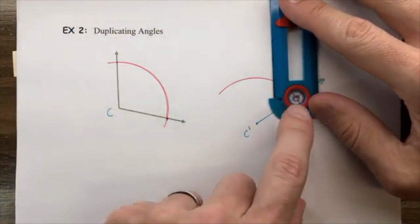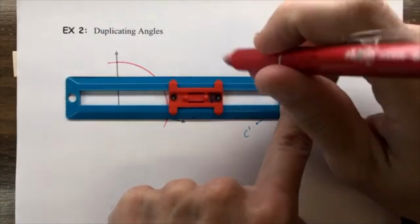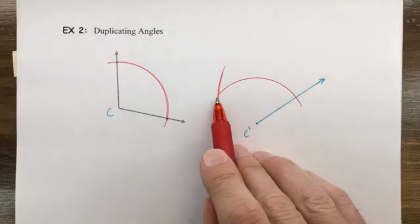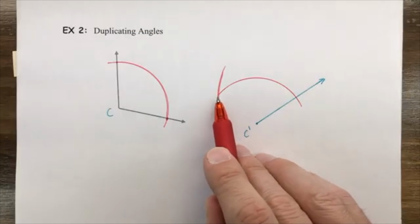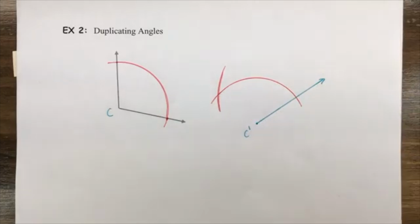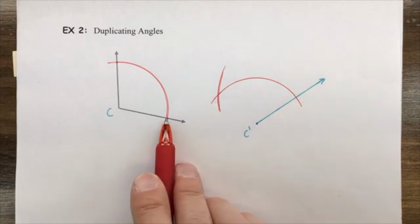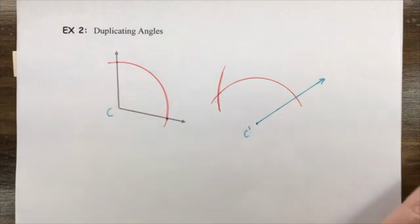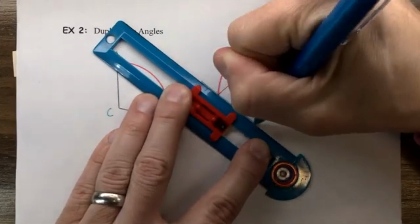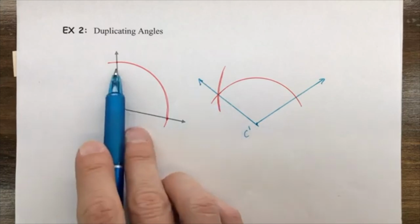So I'll take the compass, center it here, rotate around, and I hope I do the first one long enough here. Cut it about as close as you possibly could there. So right at the end, usually that arc will go, you should draw it a little bit further out. So it looks like that. Okay, but the distance from here to there is the same distance that would be from here to there. So if I connect like that, then this angle is a copy of that angle.